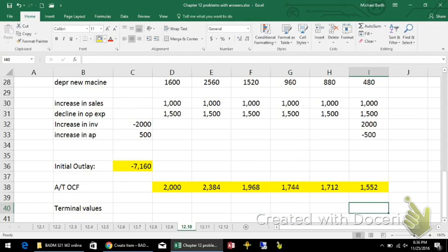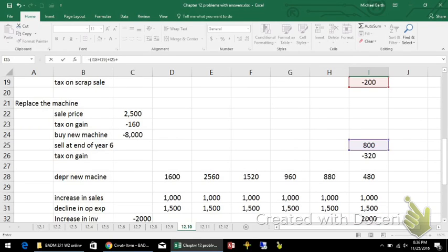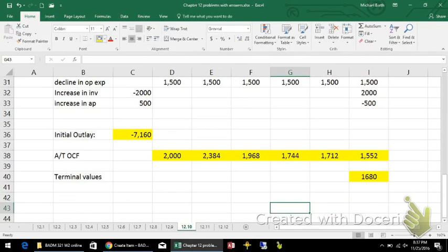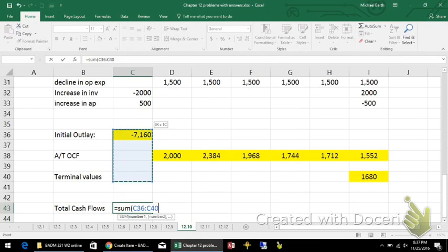Okay, so for my terminal values, I would give up that $500, but I'd also give up having to pay taxes on that. I will get that $800 minus the tax I pay on it. I will recover the inventory investment, but I'll have to essentially pay back the accounts payable. But anyway, through all of that, that's my terminal cash flow. Terminal cash flows, plural, I guess. So the total cash flows for each of the 6 years.